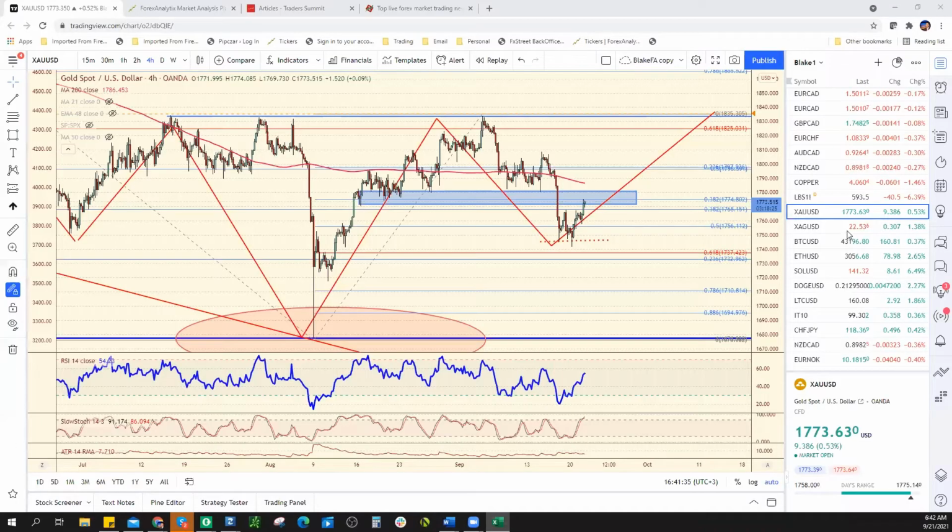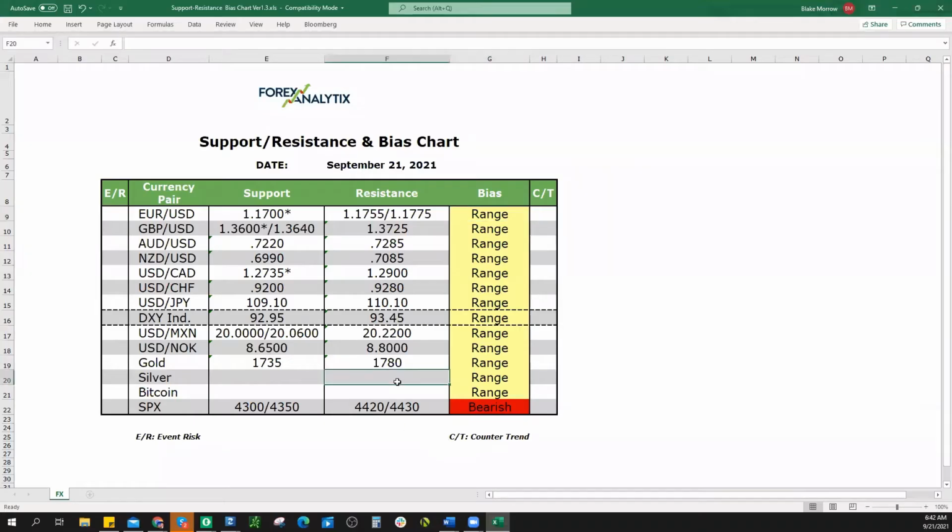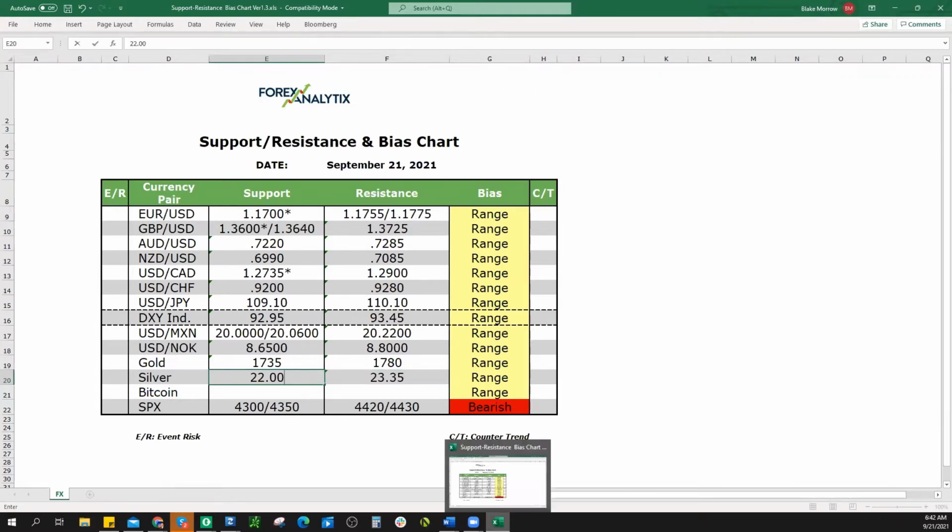Silver is still trading like crap. It really is. 23.35 is resistance and then support at 22. I'm telling you, after Wednesday, all this stuff that's range is going to be changed.